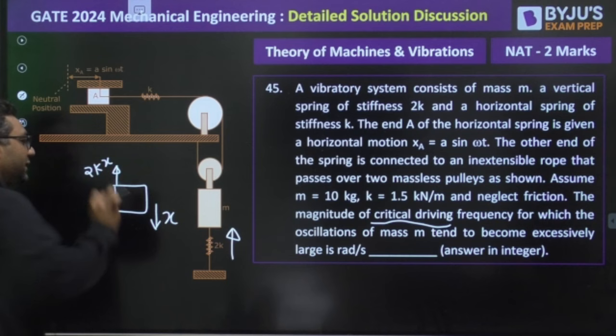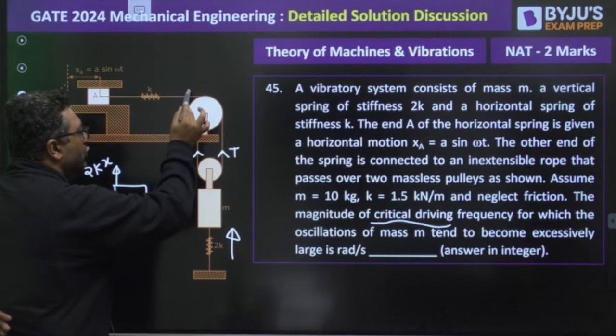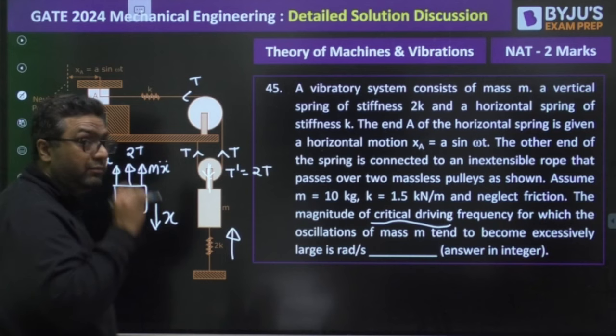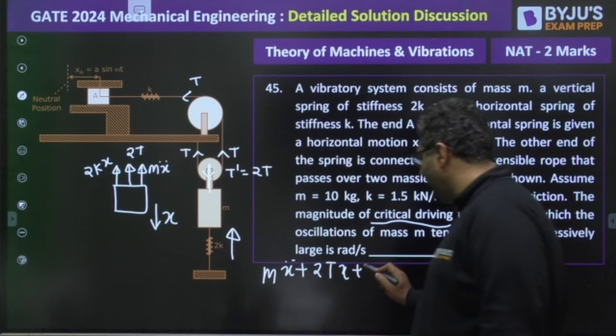Second thing you need to understand: if you see, this entire thing is one string. If here I'm assuming tension T, here also the tension will be T, then obviously for equilibrium here the tension should be T dash, that is equal to 2T. So on this mass a tension of 2T will also be acting, and other than that the D'Alembert component, mx double dot, and we will be equating the summation to zero. Actually, the equation is becoming mx double dot plus 2Tx plus 2kx is equal to 0. Here you need to understand what is T.